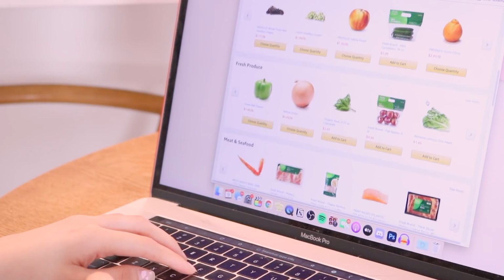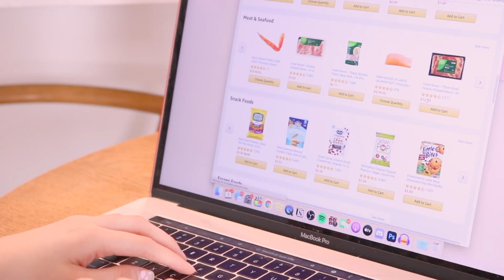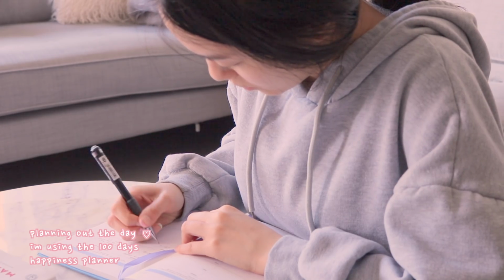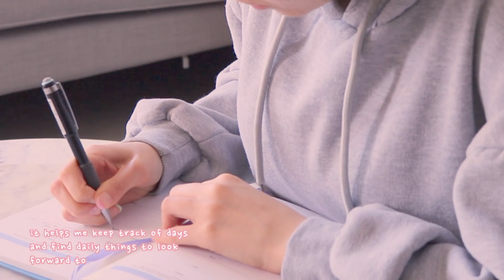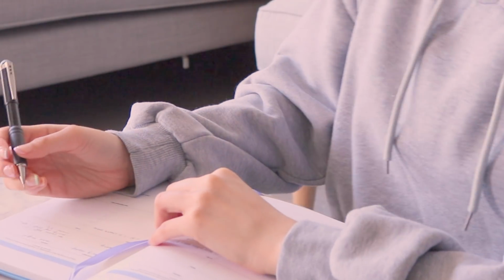Today I'm buying groceries. I always get my groceries delivered from Amazon Fresh or Whole Foods since they have free 2-hour delivery. Usually I shower at night, but I'm shooting today, so let's go shower and get ready.